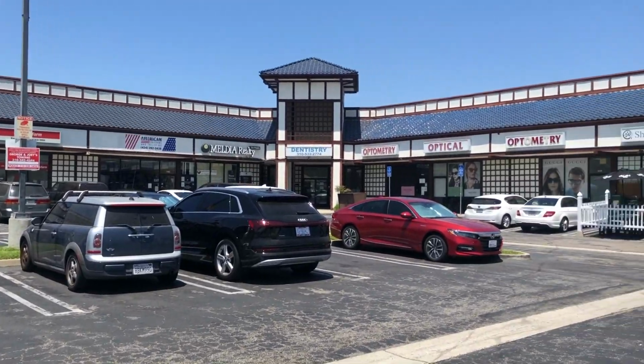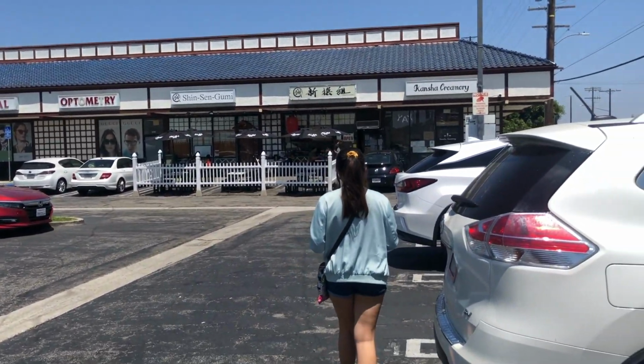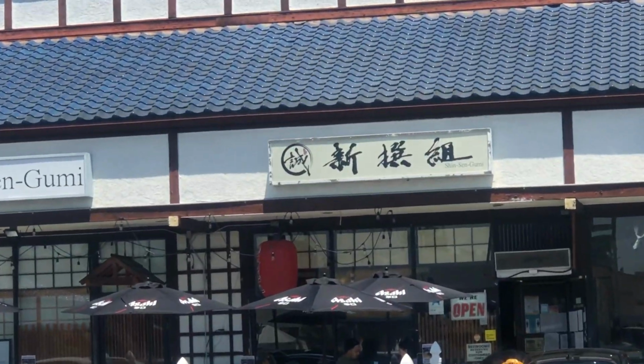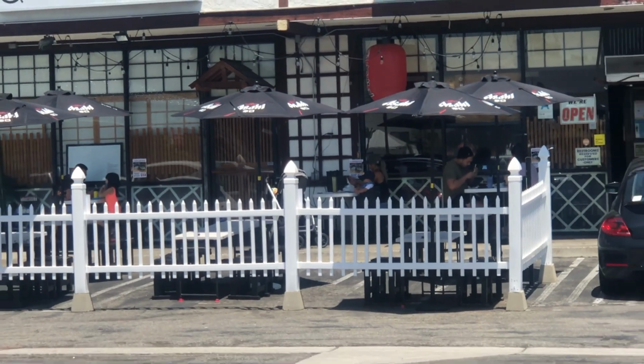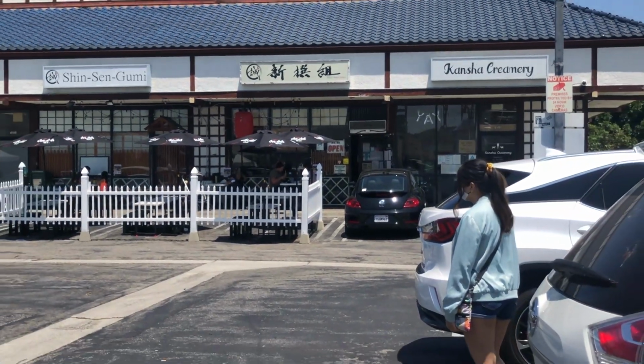As you can see from this video, Shin Sen Gumi shares a large parking lot with a bunch of different other businesses in a strip mall. But they still got some of that parking outside the restaurant to use for dining space. And I'm a huge fan. I think a lot more places should be doing this, or at least trying to do this, because it's tough to stay in business right now as a restaurant, especially a small restaurant. So just use some of the parking lot. People will be able to find some other place to park. It's not ideal, obviously, but hey, you'll be able to at least stay afloat.